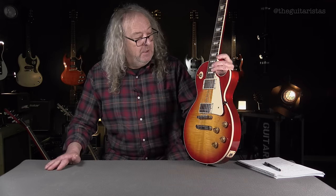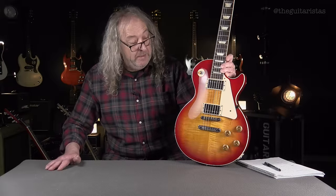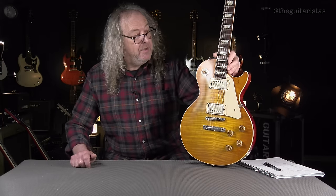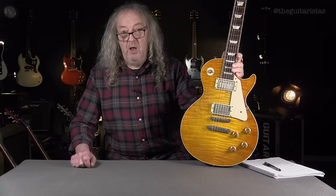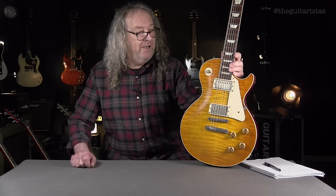This is the 50s. Current retail price in the UK, around about £2,300. Does also come with a hard case, although I'll be honest, it's not as nice as the Epiphone ones. And finally, the daddy of all the Les Pauls. This is the Custom Shop 1958 reissue, or R8 as we know it. Currently in the UK, they sell for around about £4,000 new. And I guess this is probably the entry level to Custom Shop Les Paul ownership. You can pay a lot more for these things. This also comes with a nice hard case, as it absolutely deserves.